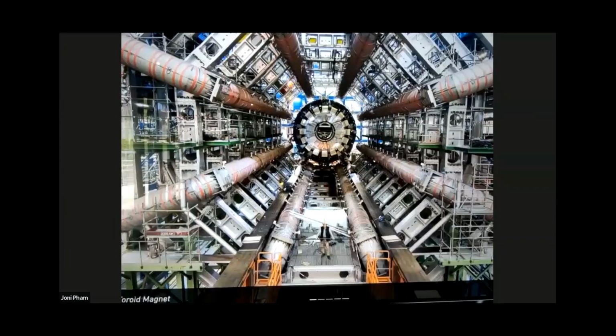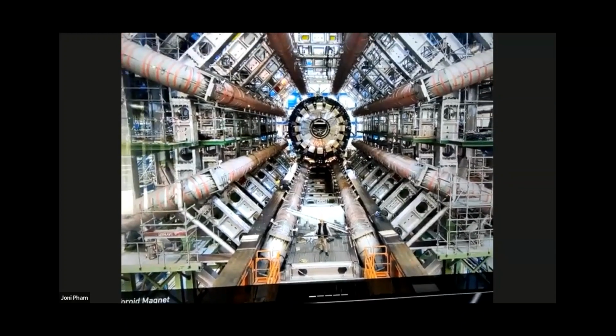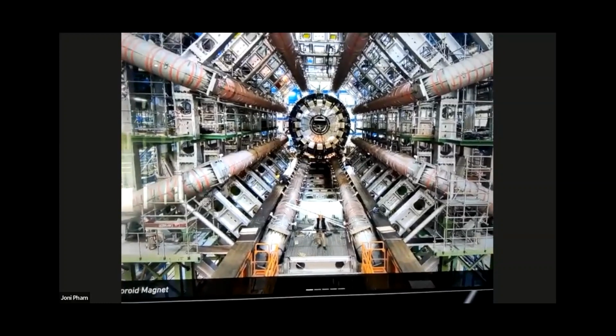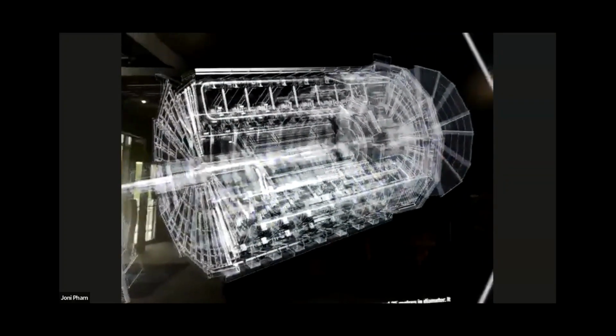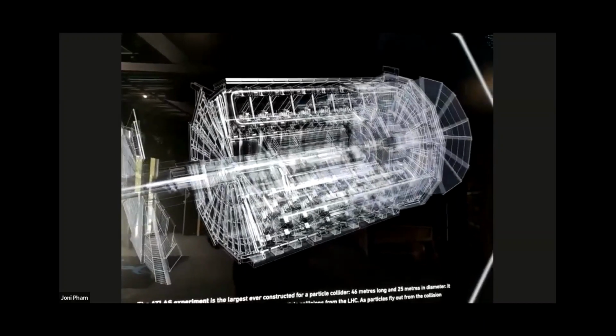The central solenoid magnets provide a 2 Tesla magnetic field, but the toroidal magnet can provide a magnetic field up to almost 4, almost twice as much as the central solenoid magnets.